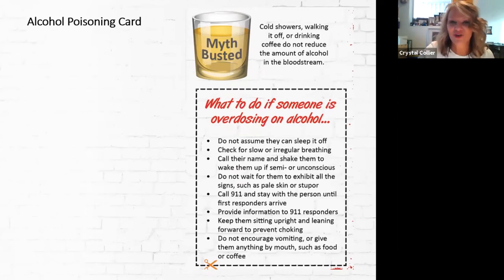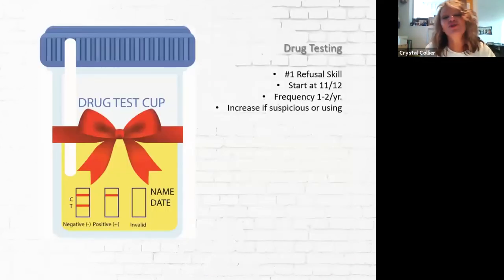So when your kids engage in the behavior, you can use behavior modification contracts to let them know that there are consequences. You can also start the drug testing. This is another thing that prevention science says actually works to prevent high-risk behavior, but there's a lot of mixed reviews about it. So let me share with you what I find in the literature: it is the number one refusal skill. And you can see this drug test cup has a nice red bow on it, because this is how I want you to use this. When your kiddos turn around 11, 12, you can, along with all their other birthday presents, say, hey, guess what?